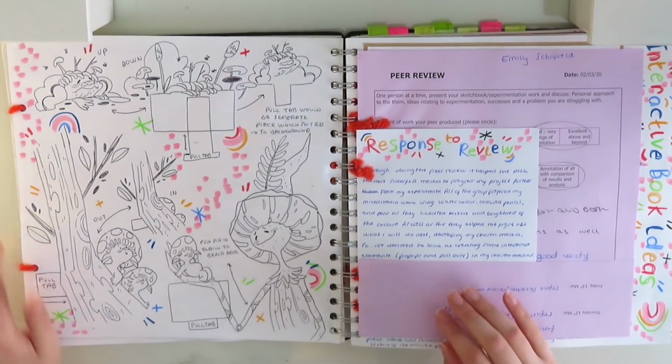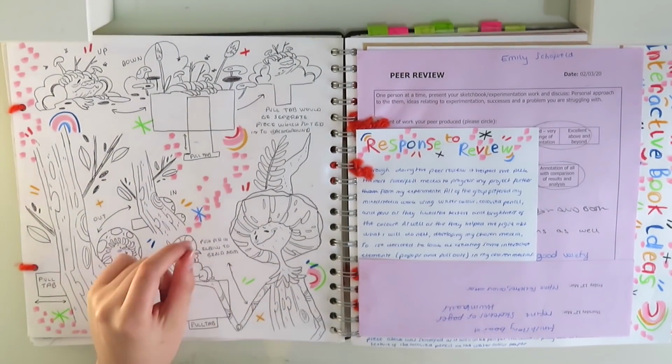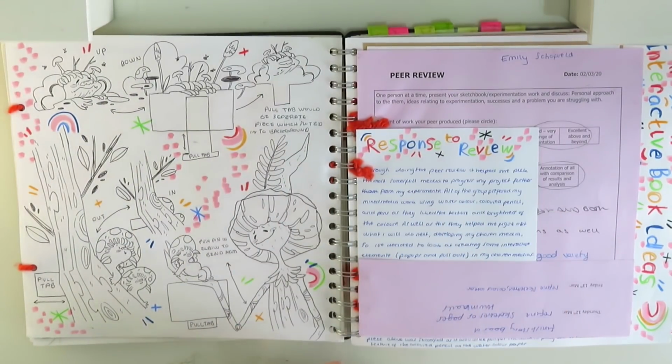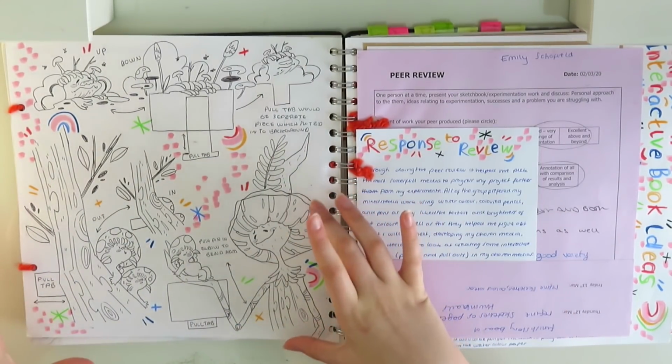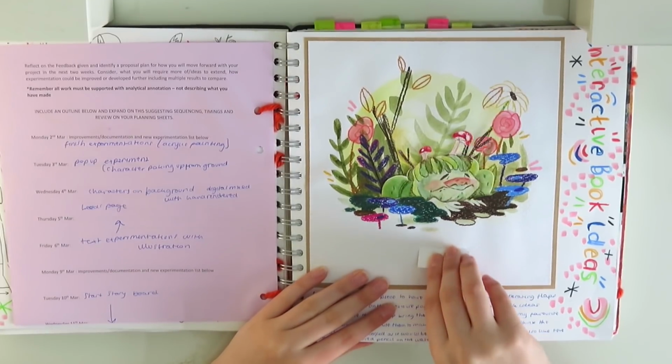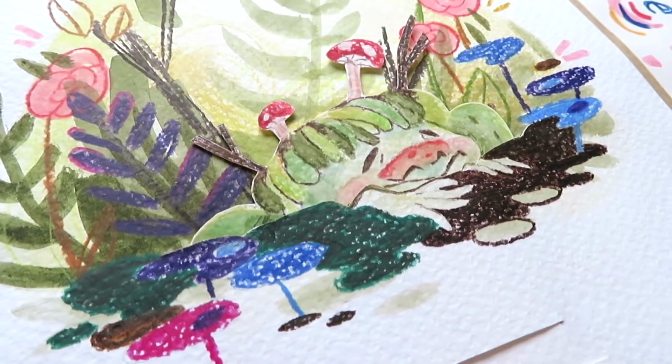I also wanted the book to be interactive and had pull-out flaps and pop-ups and little doors that you could open. So here are some ideas of how I could incorporate interactive elements into the book. A little play around with a pop-up element which could have been in the book.